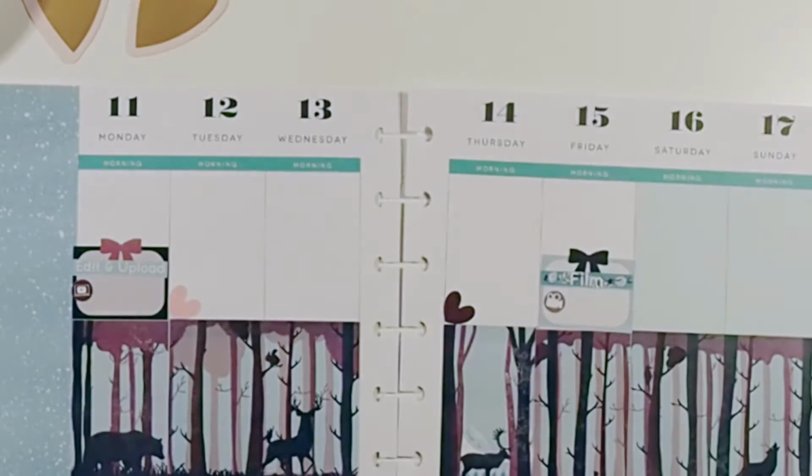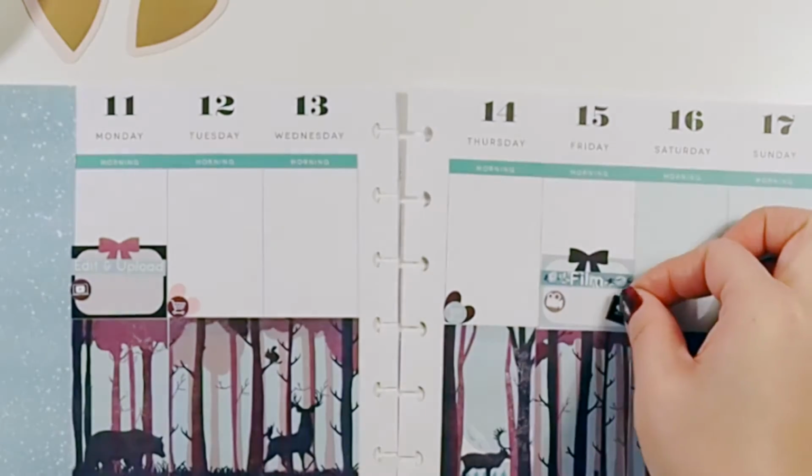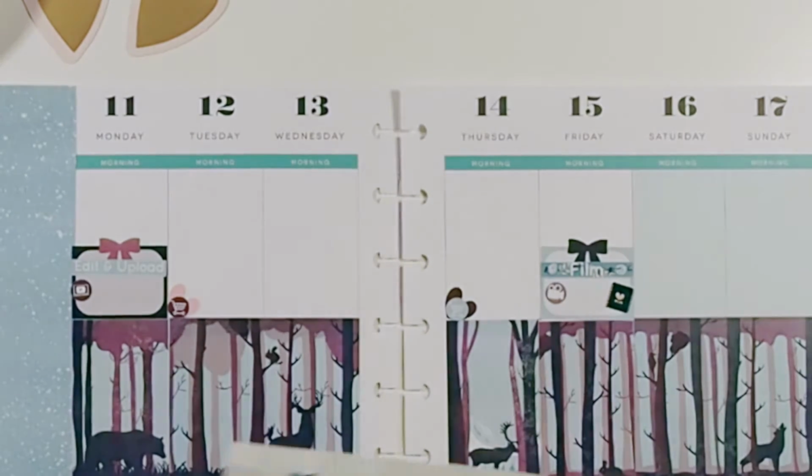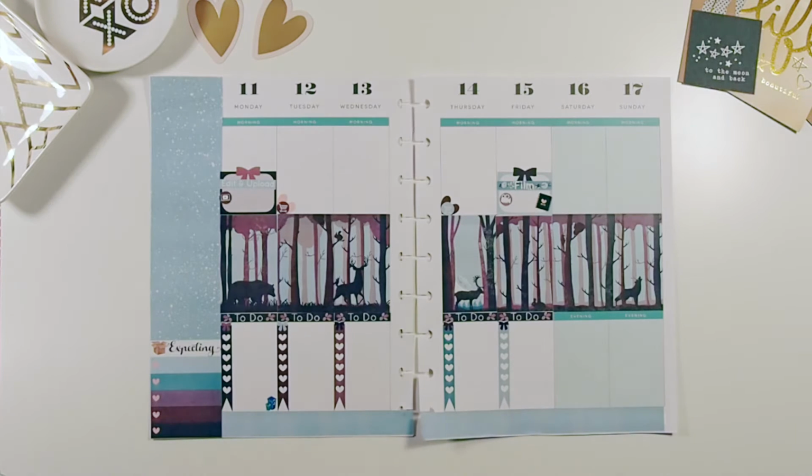Next, I'm going to put my heart teardrop to indicate my grocery days. I created these mini Happy Planner stickers here, so I'm just going to put it there. Before I place the flag down, I decided I have to put my washi up there first.